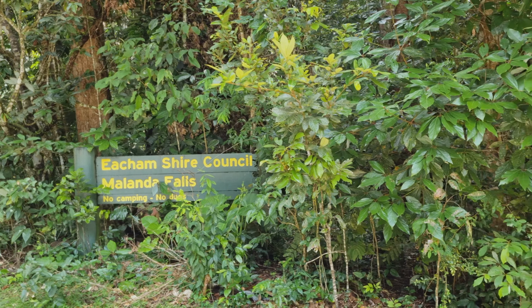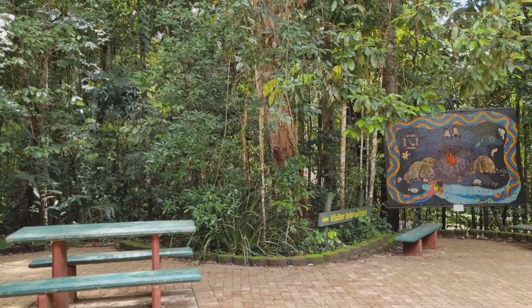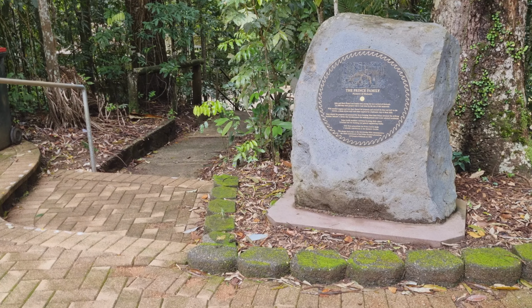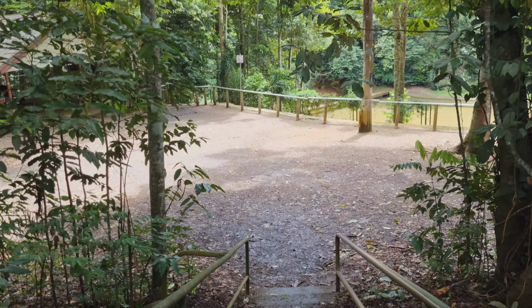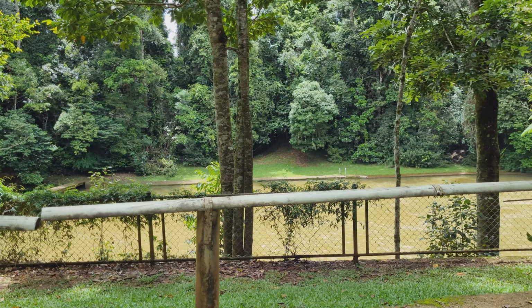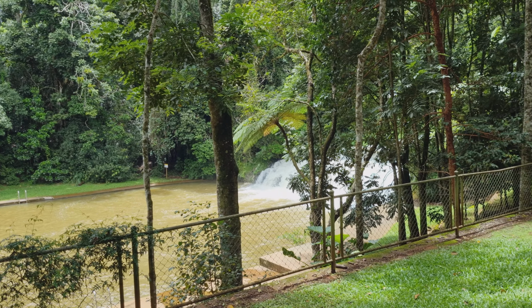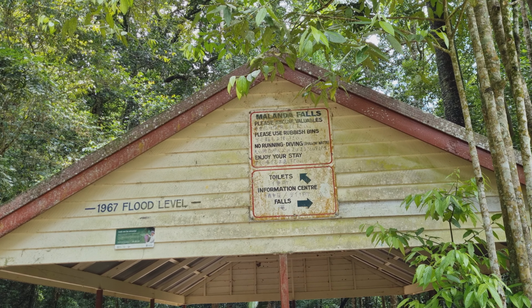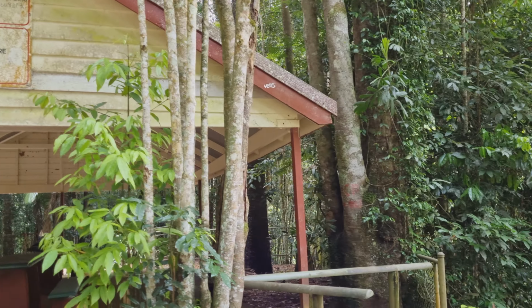Stopped at Millaa Falls. This is a fantastic stop in the lush rainforest. Can you see the flood marks on the little hut? So imagine how much flooding must have been there.